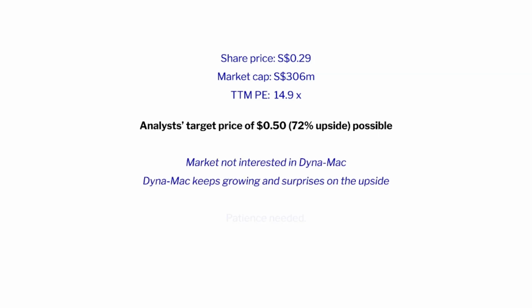Market is not familiar or interested in Dyna-Mac. This could be due to its small market cap and cyclical oil and gas business. Dyna-Mac needs to keep growing to surprise the market and for investors to take notice. We need to be patient. One important thing to pay attention to is the stability of the oil price.